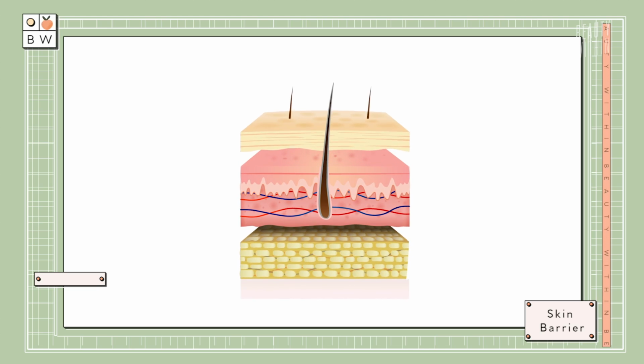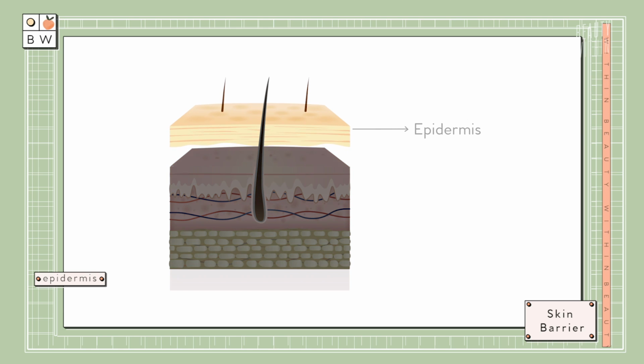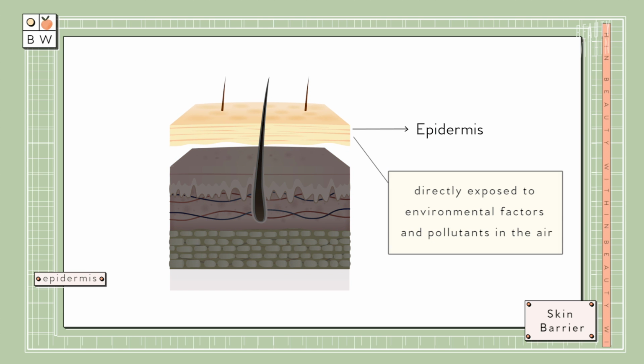Quick refresher on our skin. Our skin is made up of 3 layers: the epidermis, the dermis, and the hypodermis. And each layer has its own special functions to keep our body in tip-top shape. The epidermis is the uppermost layer of skin that's directly exposed to environmental factors and pollutants in the air. It's the first line of defense, if you will.